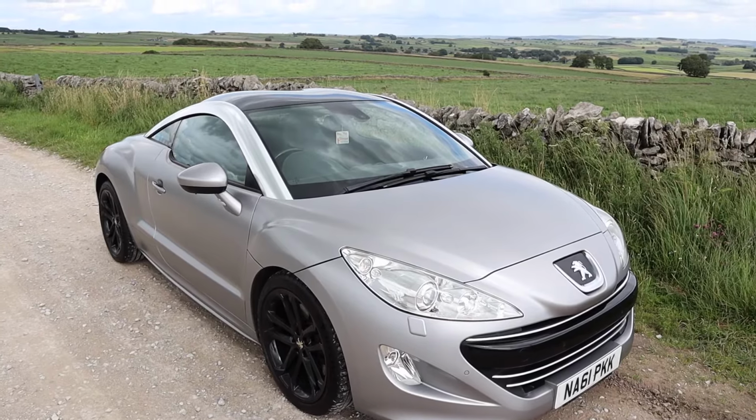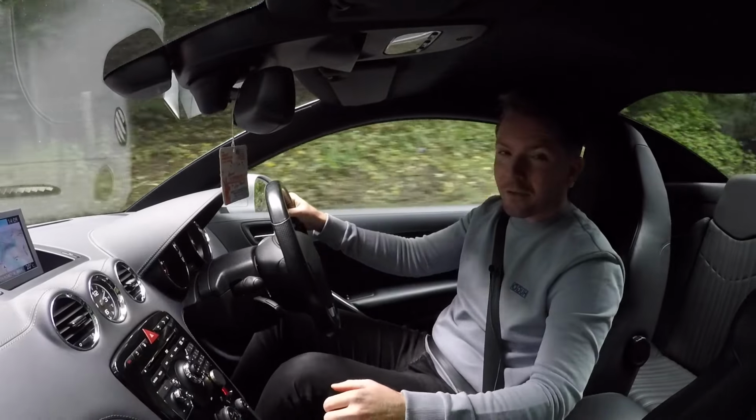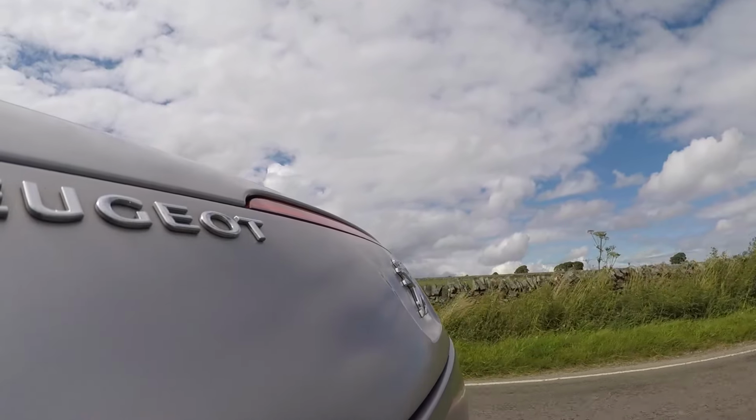This 200 horsepower model comes with revised front suspension, so it's just that little bit stiffer and sharper. It handles very well and it's really good fun to drive. You'd never know that it was based on the very bland 308 hatchback. They sound pretty good too. I mean, listen to this.